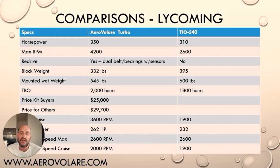The price for these, and now notice too, I didn't say that on the other slide, but the price is actually different for Volare plane kit buyers versus anyone else who wants the engine. The biggest reason is if I'm already making some profit off of someone buying the kit, I don't need to make any profit off the engine. So that's why I decrease the price for kit buyers, right? $23,000 is the price for kit buyers for the non-turbo, and $25,000 for the Volare kit buyers on the turbo version. And 28,700 for non-kit buyers if they want to buy this engine and put it in, say, their RV10 or something like that.